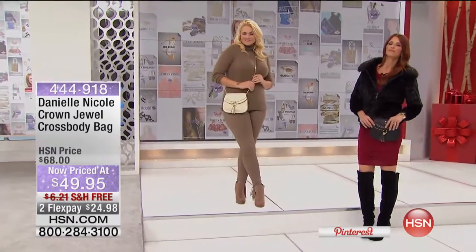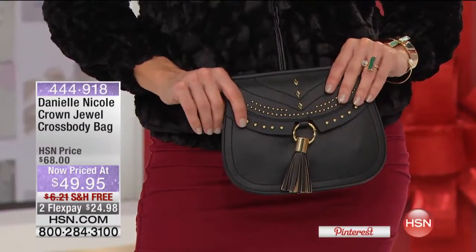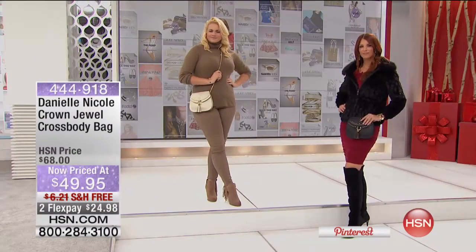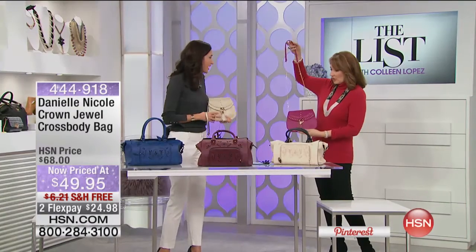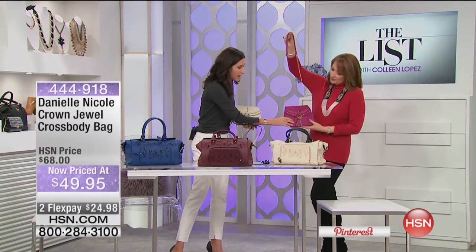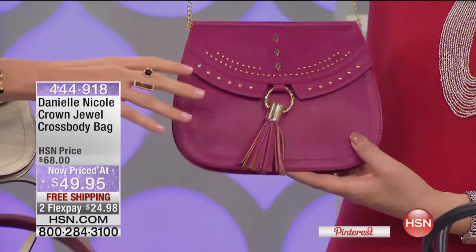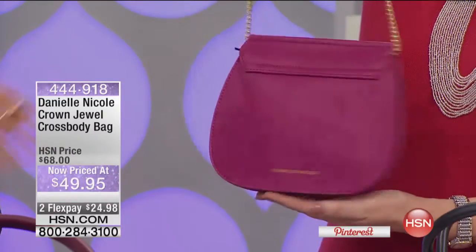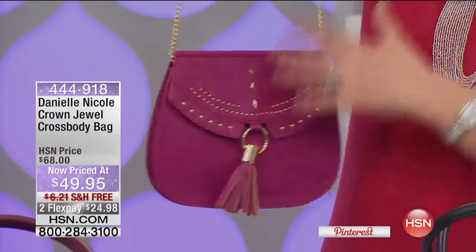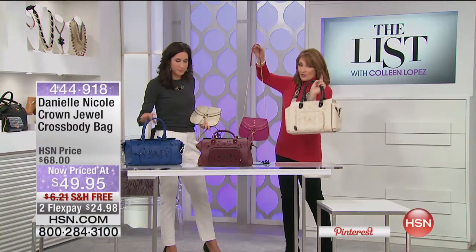Yes, if you have not seen the Danielle Nicole jewelry, be sure to check it out on hsn.com because her jewelry is gorgeous and it always sells out. So if you're doing this crossbody, that is the cutest little bag. And the magenta, it's really it. Just this smooth leather-like natural material. And we have it in the black, which is your classic, but I definitely suggest going with the pop of color because you can wear it all year round and it just adds an extra flair. It's adorable. So if you'd like to order the crossbody or the big satchel, if you're ordering the satchel, don't hang up. These are almost sold out.